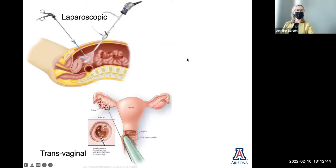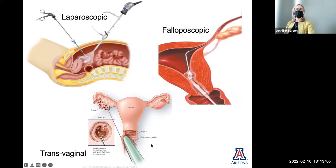The second way is transvaginally, and that's where you go through the vaginal wall and you get access into the peritoneal cavity that way, and you can access the ovaries. This is what's used nowadays for egg harvesting and in vitro fertilization. So usually in this case, it's an ultrasound guided needle that's going into the ovaries. Or there's a falloposcopic way in which you go up through the uterus and into the fallopian tubes.